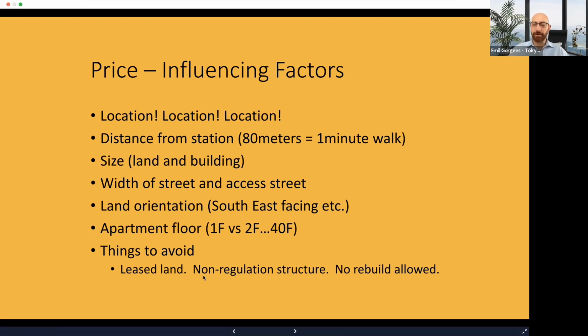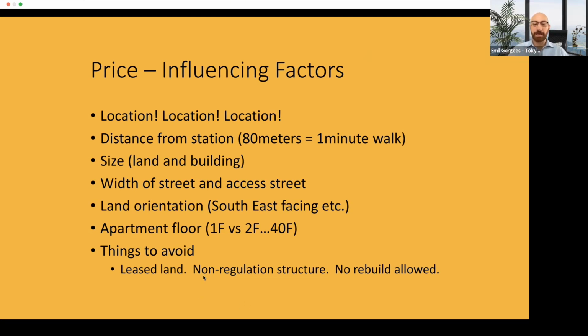And then the other two are, is it a non-regulation structure? So is it too large for that block of land? In Japan, residential land has different zoning, and even commercial land has different zoning. So there are different footprints that you can build, the size of the footprint of the building, and the total square meterage of all the floors combined in proportion to the land. This is to control density.